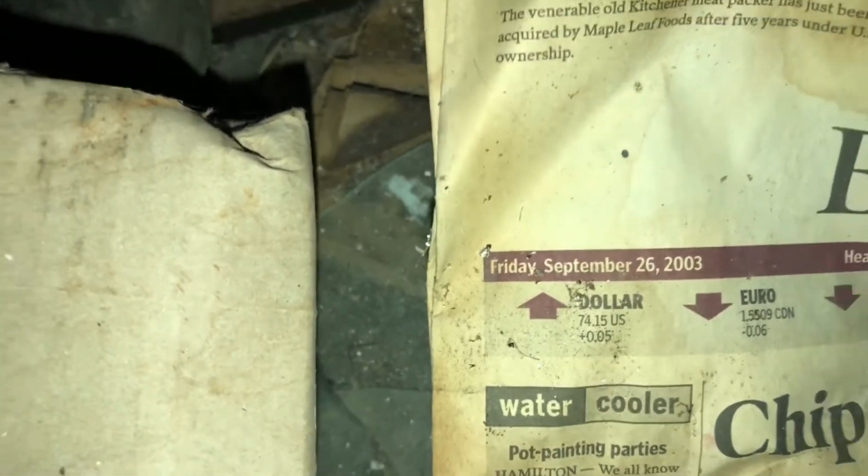Watch book. I wonder if this has a date on it anywhere. Let's hope. 2003. Okay, so there's a chance that this house has been abandoned since 2003. So I guess this was definitely the garage.